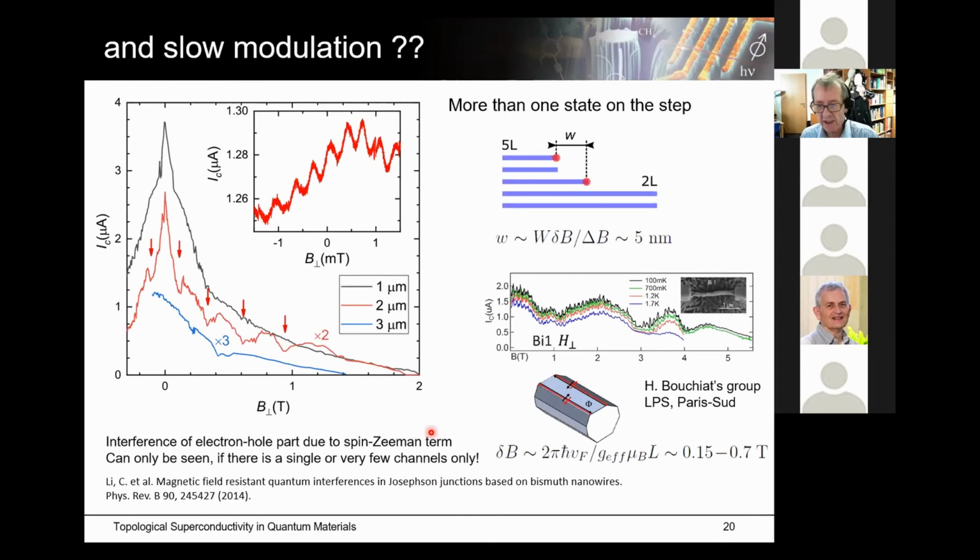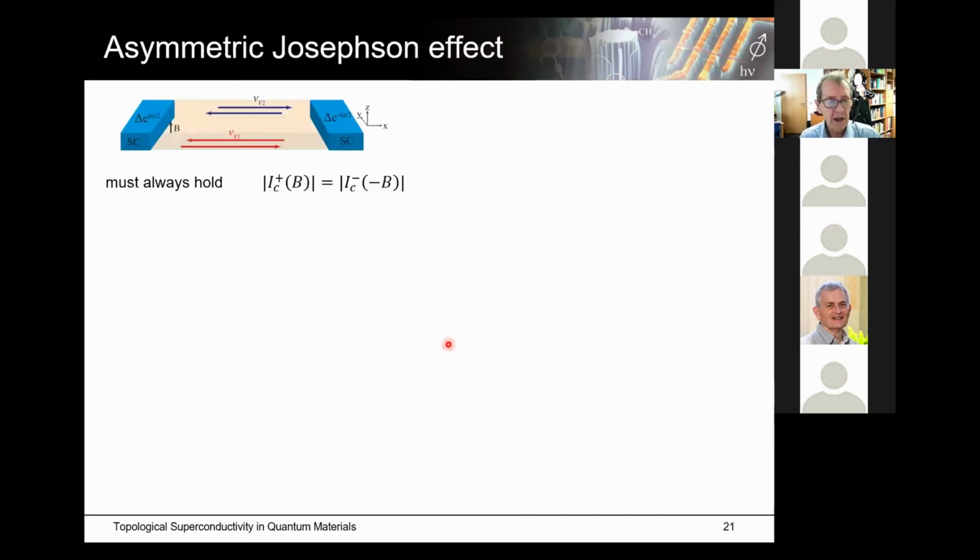So there's a Zeeman splitting, and if there are only a few channels, let's say one channel, there is no dephasing, and you then see the periodicity appearing from the phase shifts due to the two spin bands. That could also be an explanation of what we see here. So we don't know exactly whether it's something like this, or whether it has an origin from spin Zeeman terms.